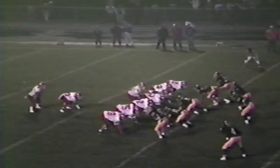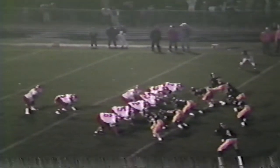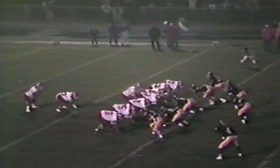Still pretty wet from this afternoon's rain. Quatlander hauls it in just inside the 15. Starts at Quatlander, the second back on the handoff from Dewar. He gets back up to the line of scrimmage to the 35. Maybe picks up a yard. He's finally brought down.